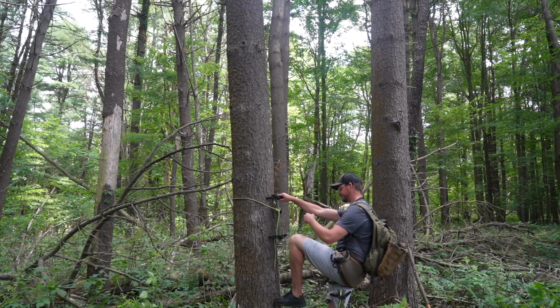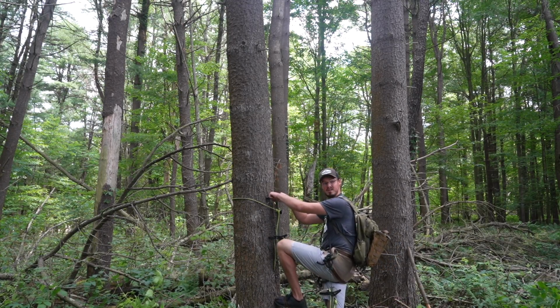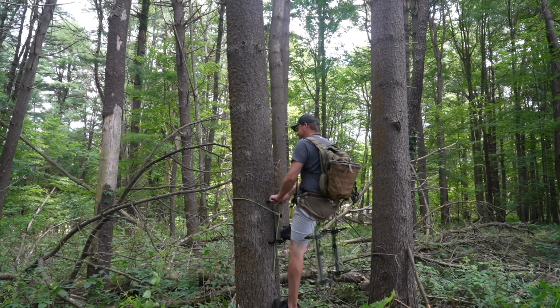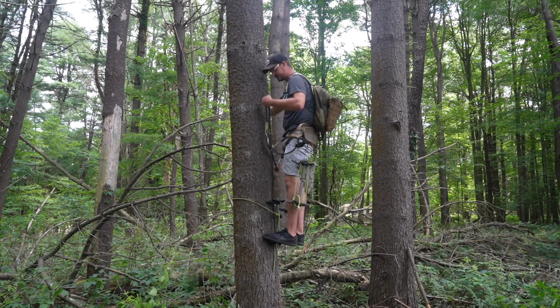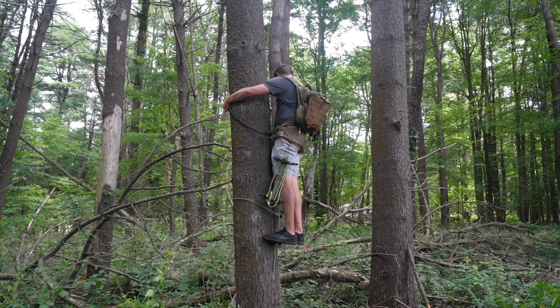Okay, if I could stop fighting with this, that'd be great. This is 1/8 inch aim steel. So at this point, touch all the poison ivy, and then I can go ahead and do my lineman's belt. Like I said, you can do your lineman's belt on the ground. There's no problem with that.